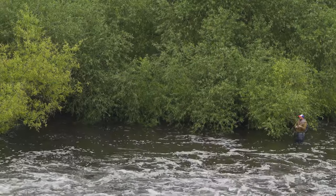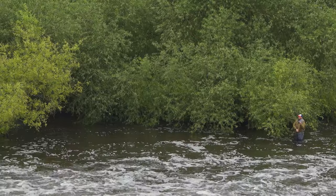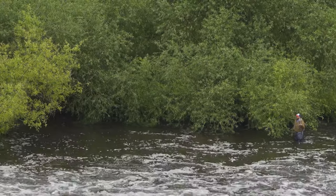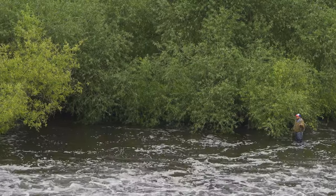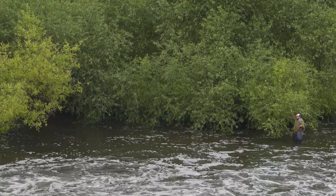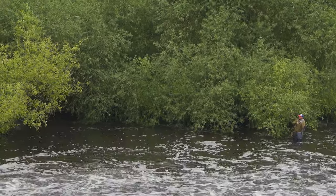It was a little bite, but it was so gentle. Still I struck and I felt a fish. The hook bait is kinda okay, at least for one more cast. Bite a bit further actually.